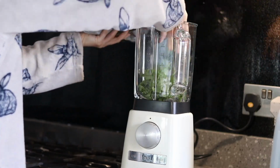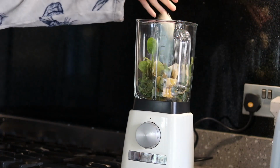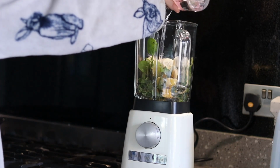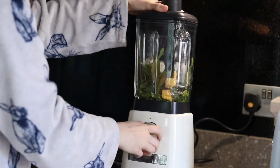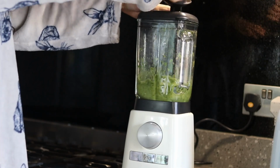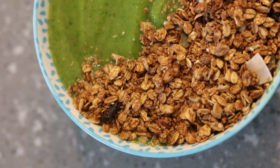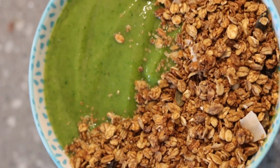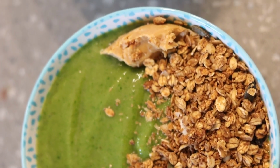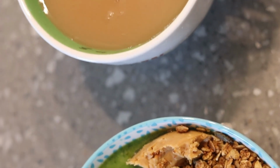The next day I decided to have a smoothie bowl for breakfast. I was wanting a green smoothie, so I popped some spinach, kale, mango, pineapple and frozen banana in the blender and popped in a little bit too much water actually. This one ended up being a little bit more liquidy than I wanted, but I topped it off with some more granola, some peanut butter, and it was super tasty, but I was a little bit gutted because I put too much liquid in, which is like the biggest mistake you can ever make with making a smoothie bowl, but I tried to learn from that mistake.